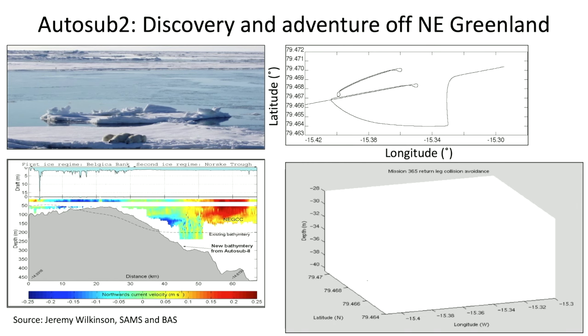So now let's go to one of my top 2 expeditions that I was on, this one. So we're back with Autosub 2, we're up in the Arctic, off northeast Greenland. There are the polar bears. Greenland is about 70 or 80 kilometers in the far distance, and between us and Greenland there is almost 100% sea ice cover. And what the scientists wanted to know was what were the characteristics of the sea ice from its edge here until about 70 kilometers toward Greenland.